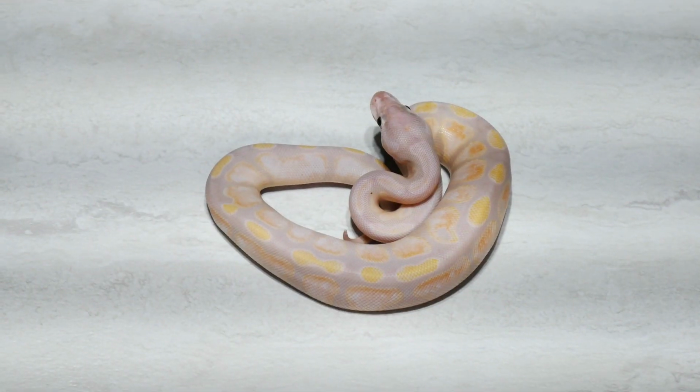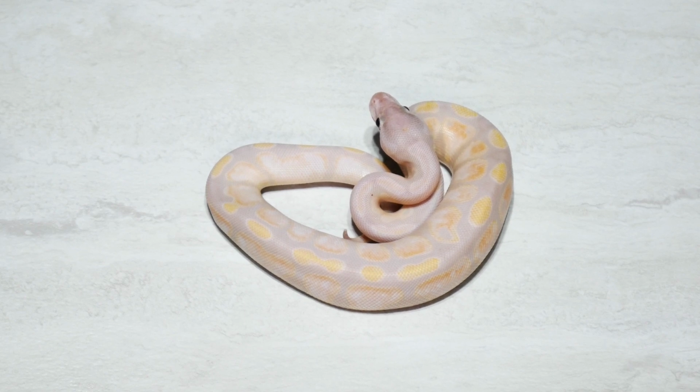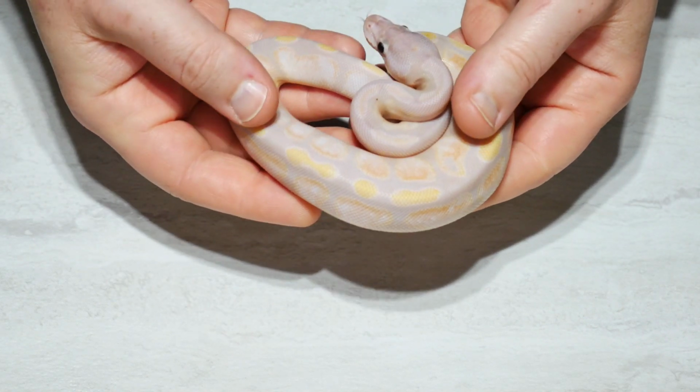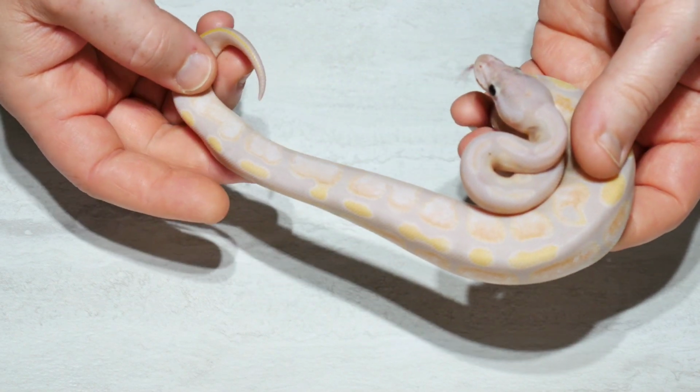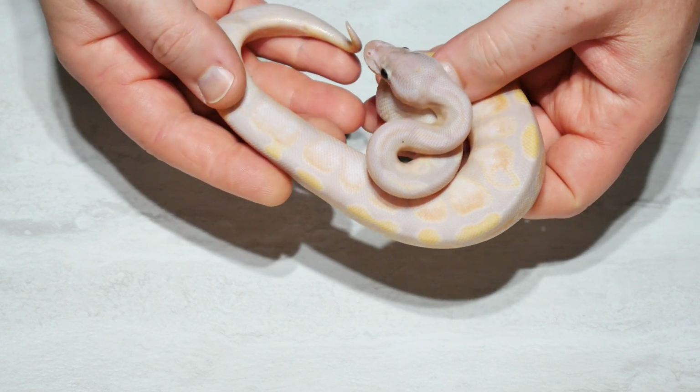Alrighty, let's darken this up a little bit. Get rid of those. Okay. So this here is a Super Coral Glow. I believe Super Coral Glow, maybe Calico. I'm not really sure, but I think so.